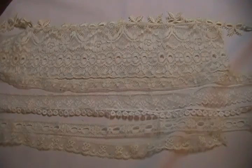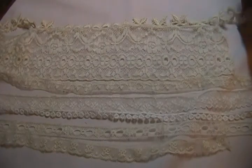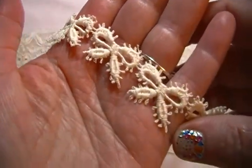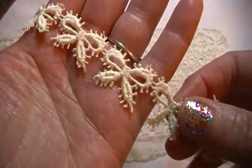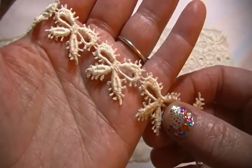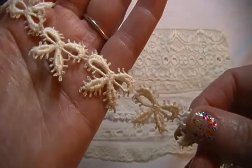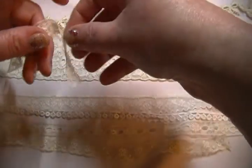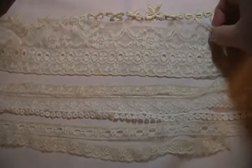So the first collection here is called Lavinia, and let me go through and show you everything really up close because a lot of what I'm going to show you is tiny. This is a 15-inch piece of what looks like these bows. I counted 17 bows, I think. It's very cute. I don't know how old that one is. That is older. Vintage, I would say, but not antique.